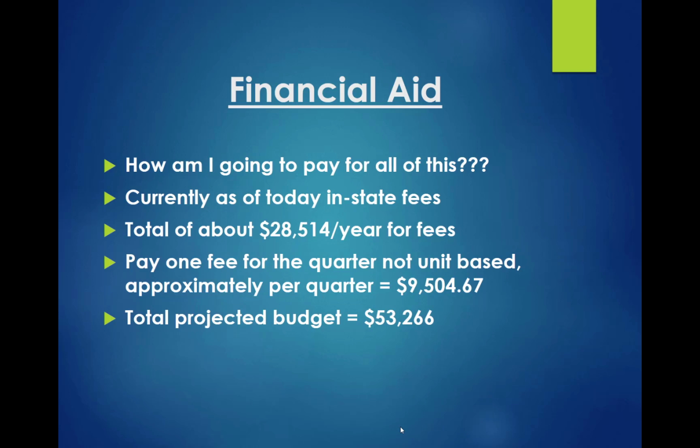You can see here that the tuition for 1 year currently is $28,514. Now, by the time you start, it's probably going to go up. From last year to this year coming up, it went up about $500. So tuition rarely stays the same. It is going to go up a little bit.